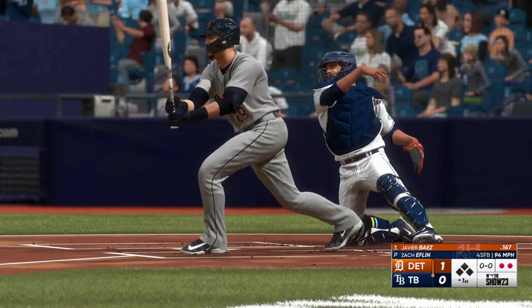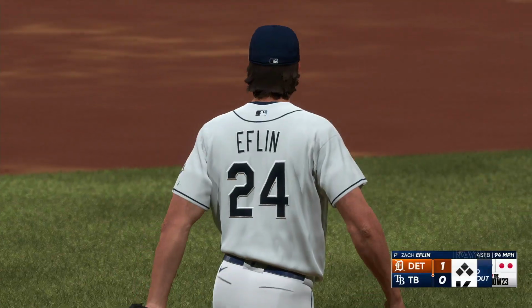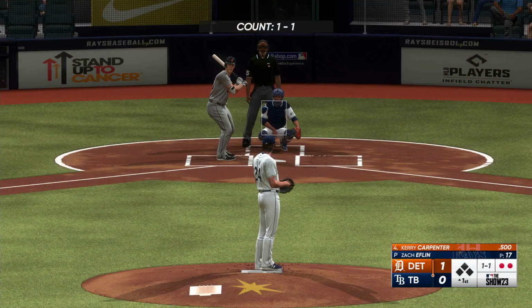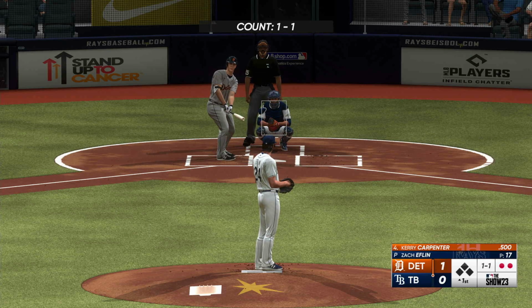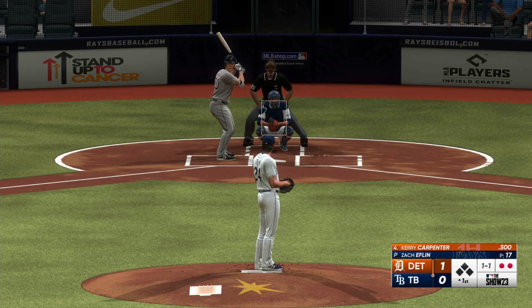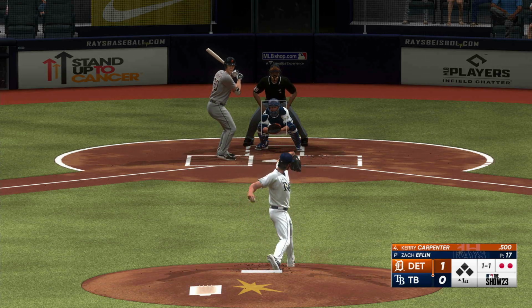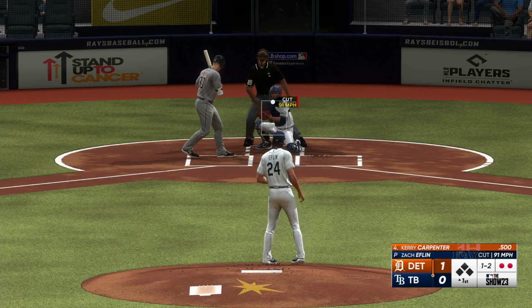Swings and misses on the fastball up in the zone for the strikeout. Thought it was a pretty good pitch. Top of the strike zone. We're seeing more fastballs in that location. Hitters, especially with two strikes, have to be ready to pull the trigger. And now, Kerry Carpenter. Top of the zone for a called strike.